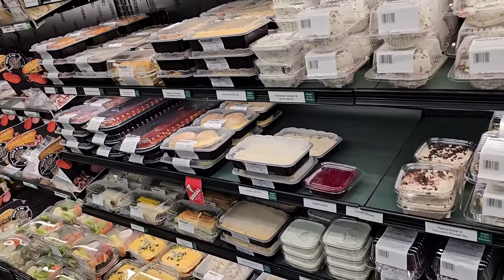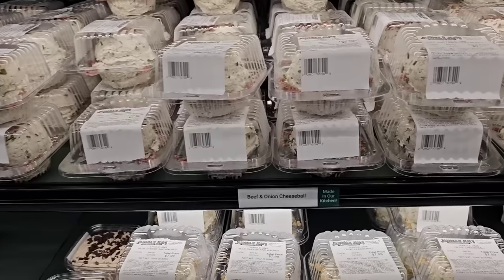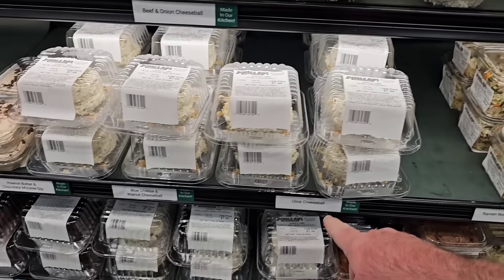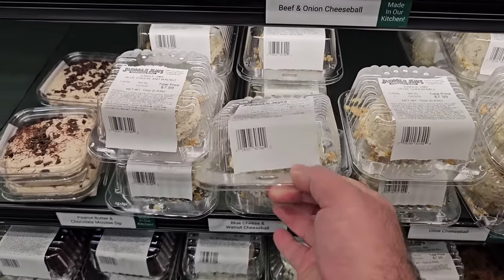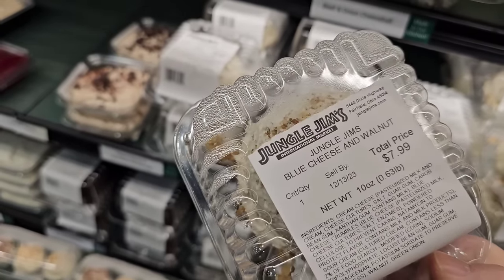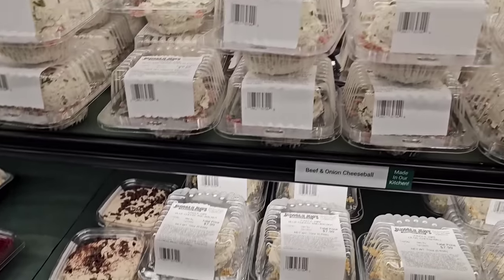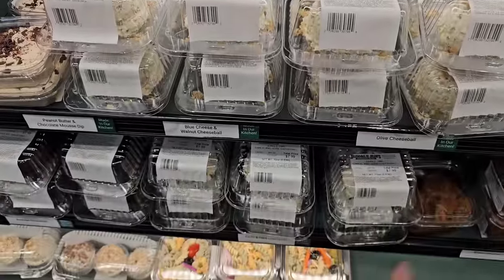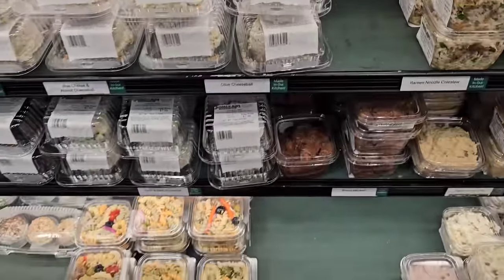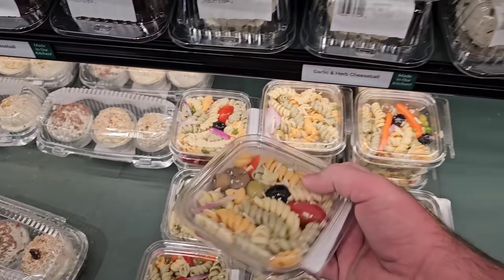They have all of these pre-made options too. Look at these cheese balls. Cheese balls. Beef and onion. Got some olive cheese ball, blue cheese, and walnut cheese ball. How much? Oh, okay. So this right here is the Jungle Gems blue cheese and walnut cheese ball. This is $7.99 for this one. Then they have the beef and onion here, $7.99 for that one. They're all $7.99, it looks like, but so many different options here. It's crazy. Look at the pasta salad. Oh, let's see how much that is. Oh, that's a very small container here.